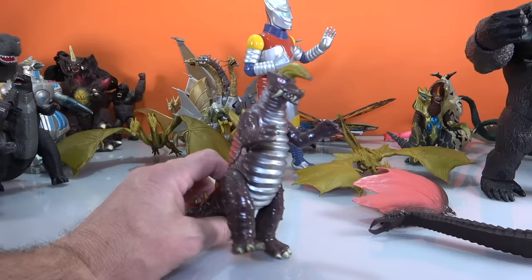This is a cool Godzilla. I don't remember if this is SH MonsterArts, but look. Each piece of this burning Godzilla articulates. It moves. It's really cool, man. It's got a... Oh! I just popped it off. All right, it pops in real easy, so I fixed it. But yeah, it's got great articulation. I don't remember who this was from, but even the torso moves around, the head moves around. This is a sweet Godzilla.